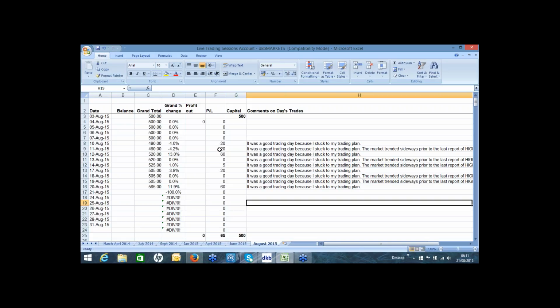So even if you made a lot of money that day, but you made money breaking the rules or not sticking to your plan, then that's a bad trading day. Even if you lost a lot of money on that day, but you lost it sticking to your plan, that's a good trading day.